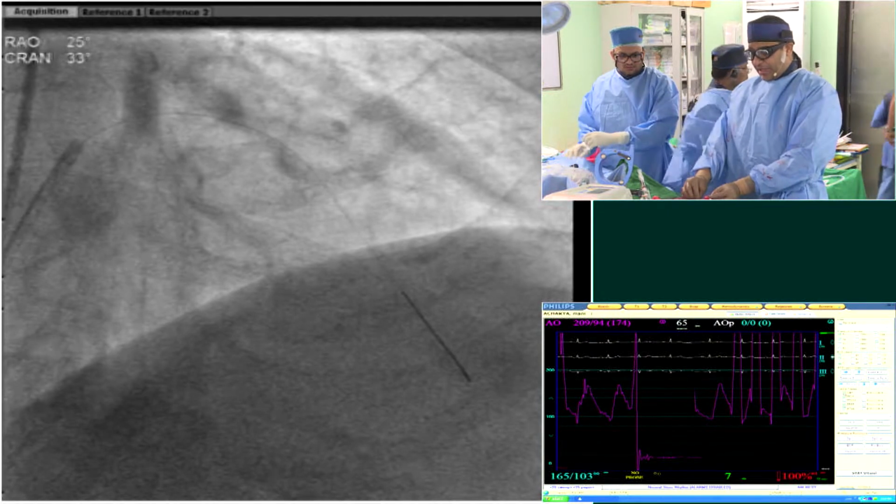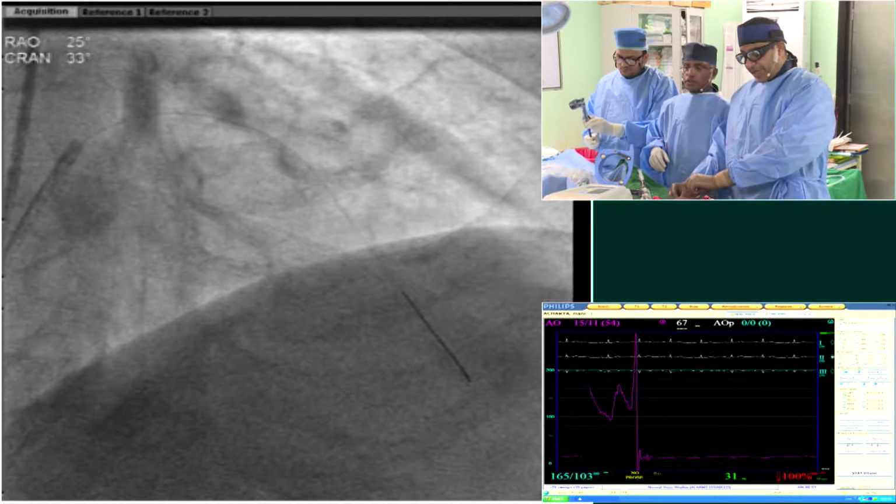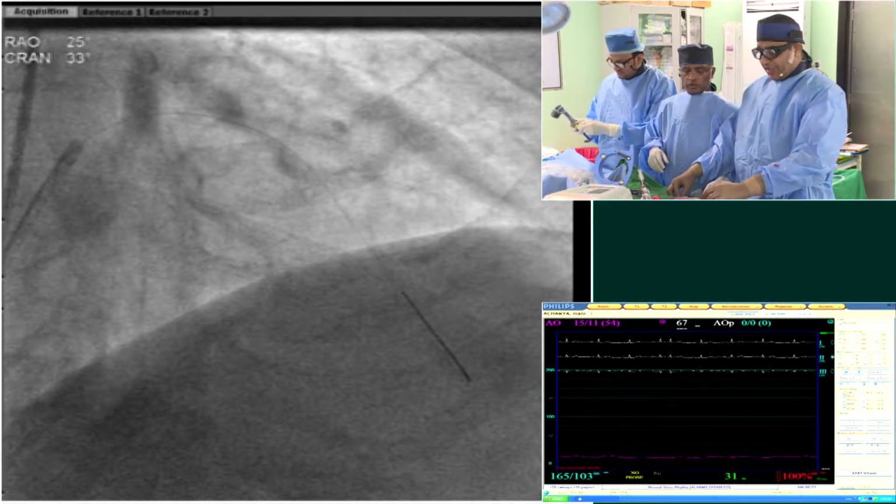Because the proximal lesion just doesn't seem to give way. What wire is this? Is it still running through there? I might put a Grand Slam by the side and see how it goes.